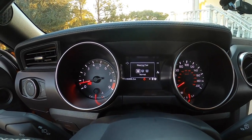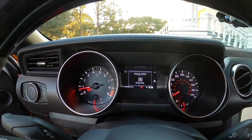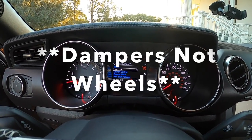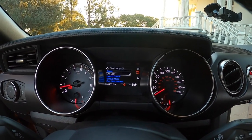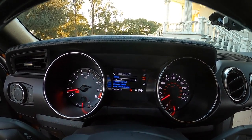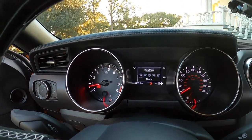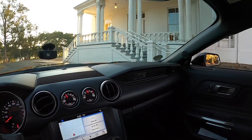I love it. It is in normal steering mode to begin with, and your dampers are in drag strip dampers, which means your back wheels will be as soft as they can and the front wheels will be as stiff as they can, providing the best launch and the best hook you possibly can get. Those are all your drag modes, but as you can see, this car can really take you through every single situation you need to. Next thing with the drivability is its visibility is so amazing.